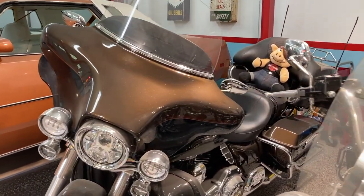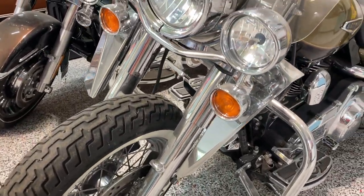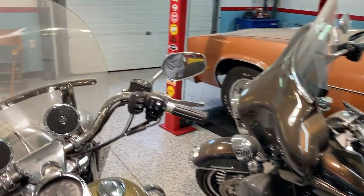2007 Road King Classic, this one here. I got the fender off it. I had to get it repainted because we had something fall on it. So I'm going to put that together. That's the bike I learned on. I never rode a bike in my life till 2007. What a way to learn, though. Get on it and go.